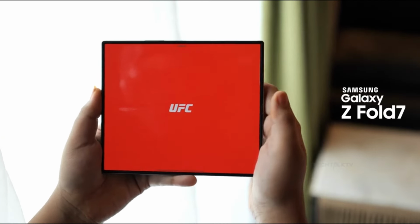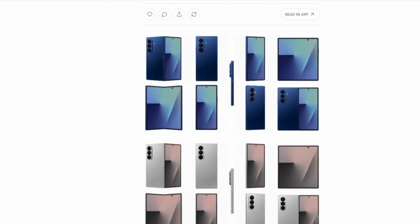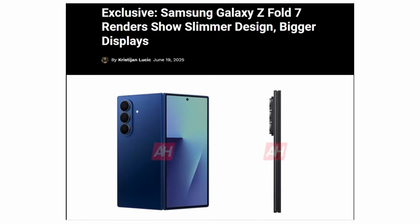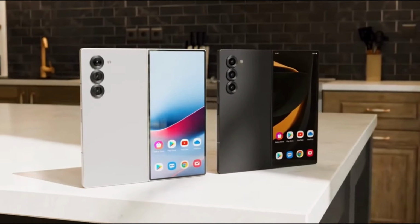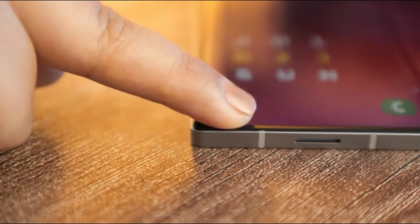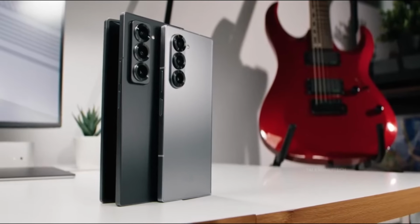Returning to the Fold 7, Evan Blass has shared renders in 3 striking color options: jet black, blue shadow, and a new silver shadow variant. A staging site also hints at a 4th color, green mint, which could be an online exclusive, although it hasn't appeared in any renders yet. The visuals show the Fold 7 from every angle, including its cover display, back panel, and hinge. They also suggest a sleeker profile than before and confirm the removal of the under-display camera from the main screen, a move fans are likely to appreciate.